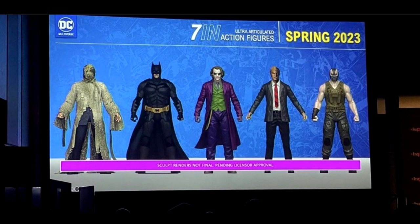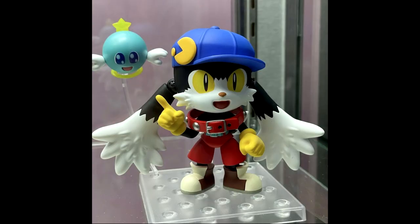Before we move on to my number 1 spot, I do have some honorable mentions. The first one being the brand new Klonoa Nendoroid. I didn't see a lot of people talking about this one quite a bit, but one thing about Good Smile is that they never miss, man. This Klonoa Nendoroid looks fantastic. This man got a remaster and a new figure. You'd love to see it. Really like how they added Huepow as well. I thought that was awesome to see.